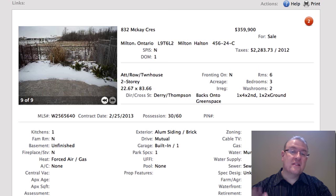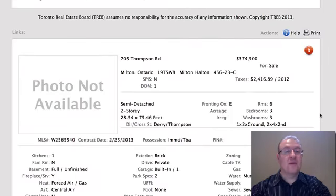So $359, is this a good home for $350 without the green space? It's okay. Like, I don't know if it would get the $350, but they're not that far off.